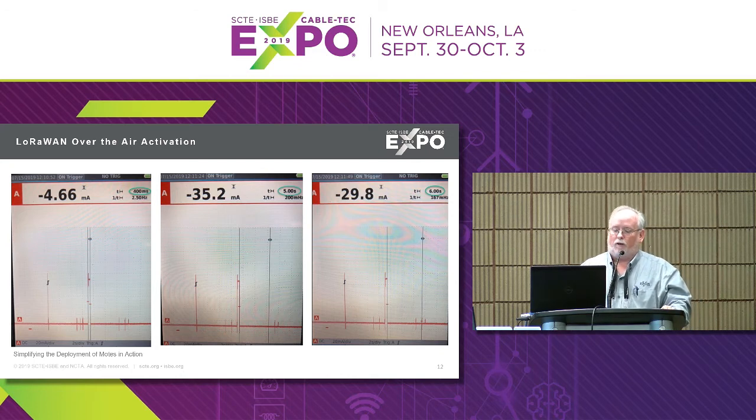The timing on this: in most communications, you have your main communication and then 1 second and 2 seconds after, the receivers are turned on. In over-the-air activation, because it takes extra processing time, they actually set that at 5 seconds and 6 seconds.